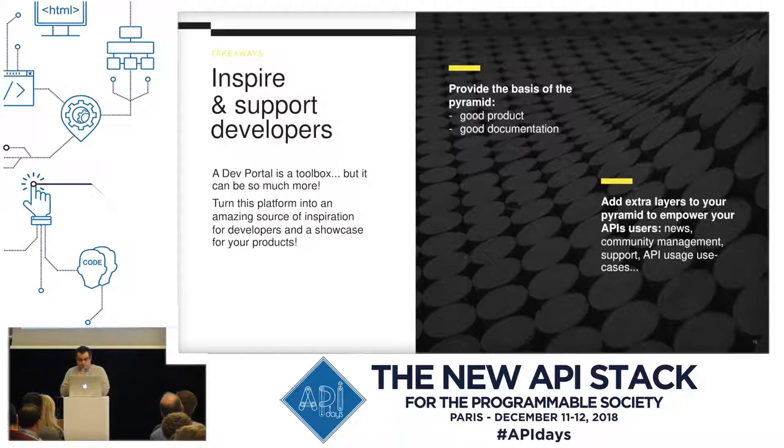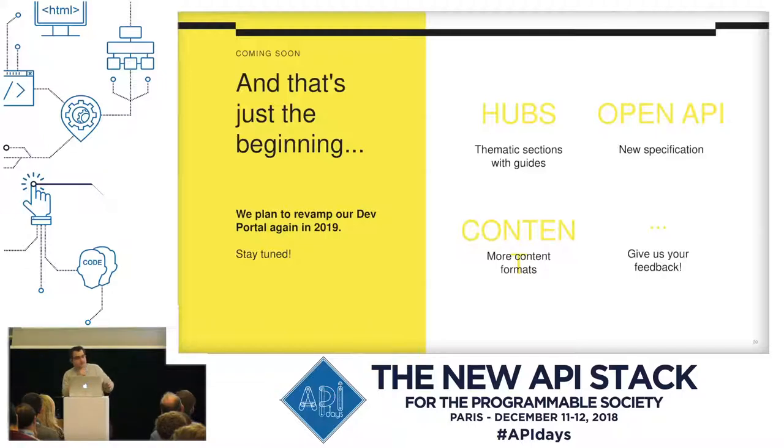And of course, for Dailymotion, that's just the beginning. We plan to revamp our dev portal again next year by building new thematic content hubs with dedicated guides, some more original and inspiring content formats, a brand new API specification using OpenAPI, and of course a lot of other improvements. So stay tuned, and like I said previously, we really value our community voice, so don't be afraid to engage in the conversation by giving us feedback.